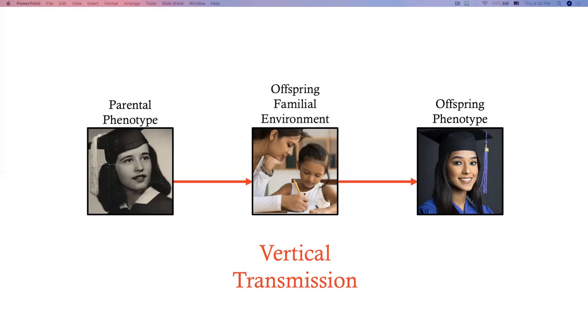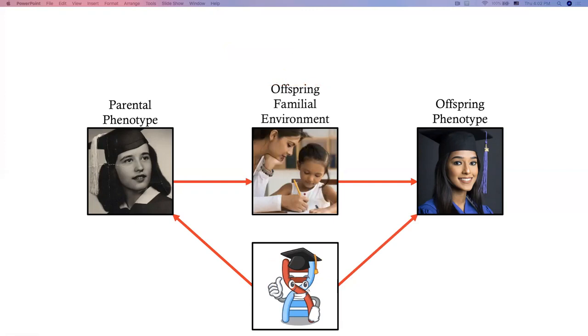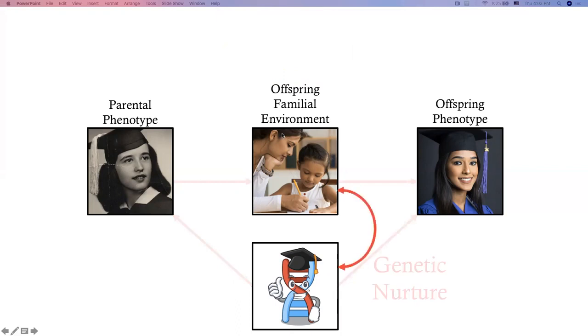Of course, this vertical transmission path and this shared genetic one are not mutually exclusive, but rather they co-occur, meaning that children with genes conducive to higher education are more likely to also have environments conducive to education. In other words, vertical transmission means that a person's genes and environment will covary with one another, a covariance that has recently been termed genetic nurture.